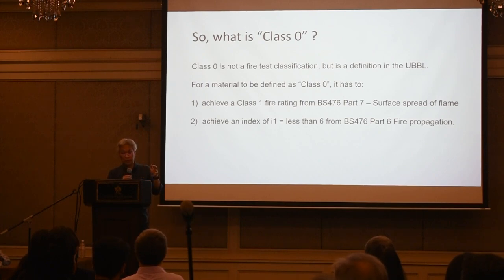So that's why even up to today, if someone says Class O on aluminum composite panels, I will treat it with great caution. Just for your own sake, insist that I want to see mineral core. And one of the easiest ways to determine whether it's a bituminous core or a mineral core is that you just look at the color of the infill.